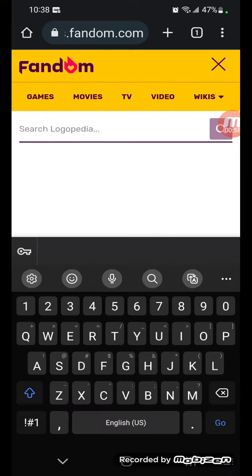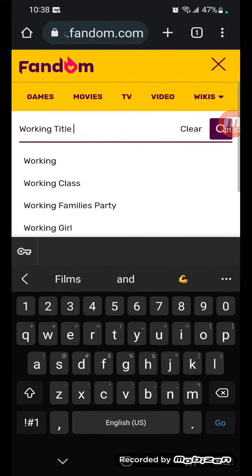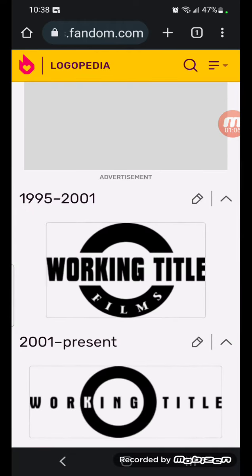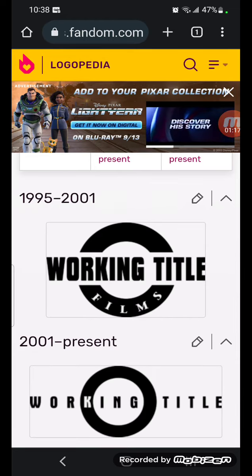All right, now to get to Working Title Films. 1995 to 2001, there's a black circle. And half of it, on the circle, there's Working Title in black. On the circle, there's Films in white.